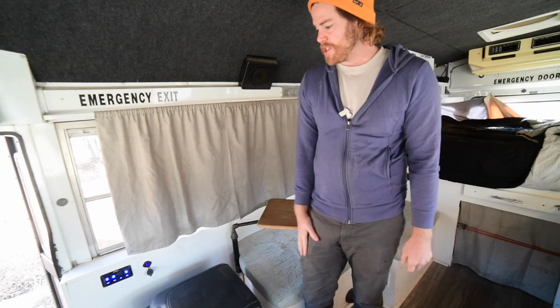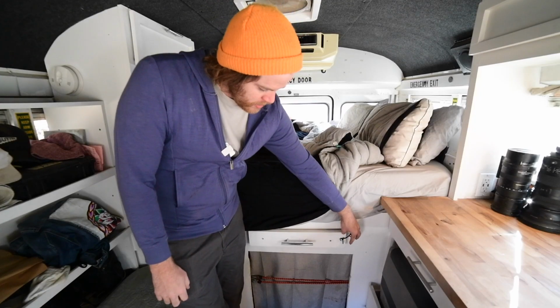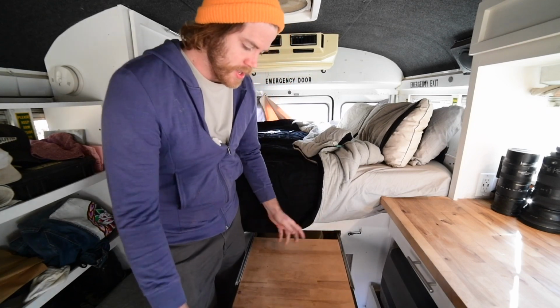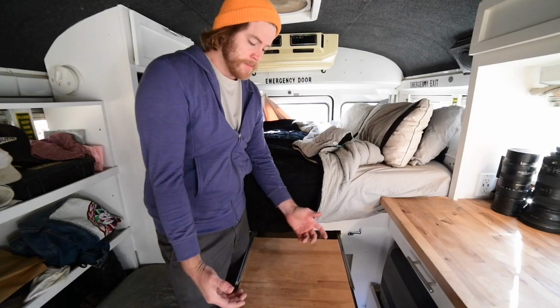And then I've got some switches up there that control the lights and the water pump. All right, so before we head into the bedroom, I'm going to touch on my table. It looks like a little drawer, but it pulls right out. And again, butcher block pull-out table. Use this to eat, work, all kinds of stuff.